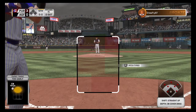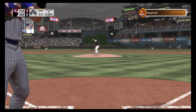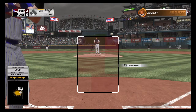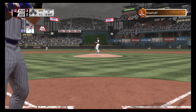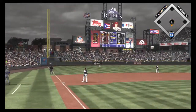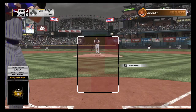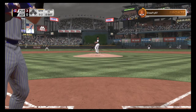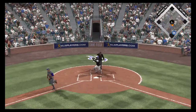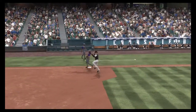Stepping in and ready for another shot, Trey Turner. Rain continues to fall here in the 6th. Trey Turner. Fouled back. Into the windup. Here comes the 0-1. Another one fouled off, and he's quickly behind 0-2. Into the windup. Here comes the 0-2 pitch. Swing and a miss, got him reaching. Boomer recovers, and the throw is there to record the first out.